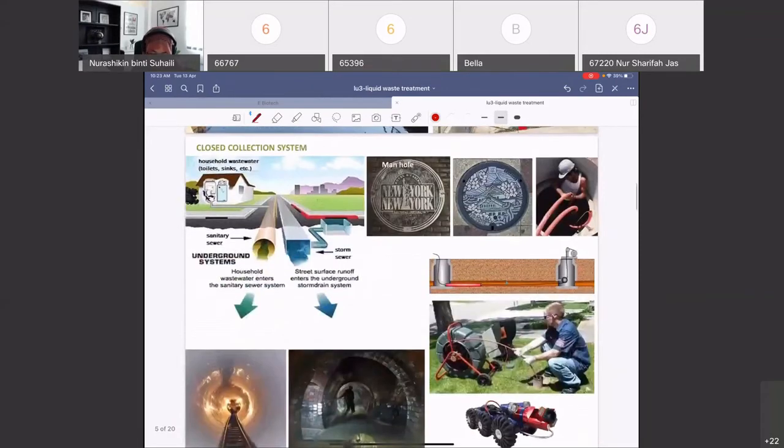Okay, so this is closed collection system, right? You can see from the house, from the toilets, there is an underground channel. This is actually the sewer. This is the sewer, the one that contains or channels the wastewater. So it is under the ground.